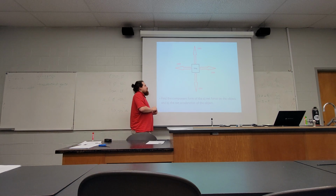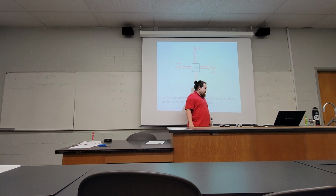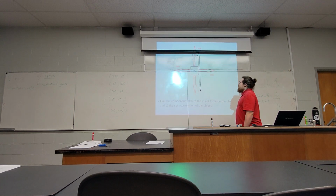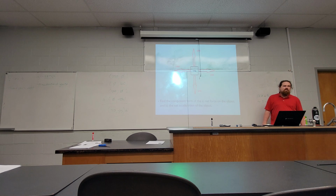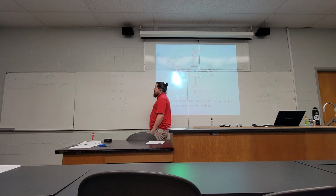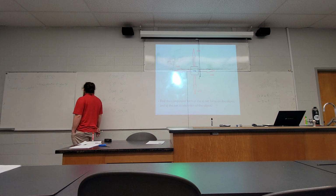Those would form the legs of the overall force triangle as represented here. Which again is more right than down. Questions thus far? All right. Keep in mind, force is a vector. You do care about axis and you do care about direction within that axis as a result of that.